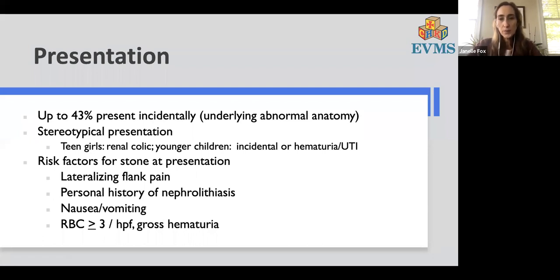The stereotypical presentation, if they are symptomatic, is that teen girls are generally going to present with renal colic, like your adult patients. But the younger children often don't present with that classic nausea, vomiting, flank pain history. It may be an incidental finding on other imaging. They may have gross hematuria. They may have a urinary tract infection or febrile UTI. They may just have generalized belly pain.